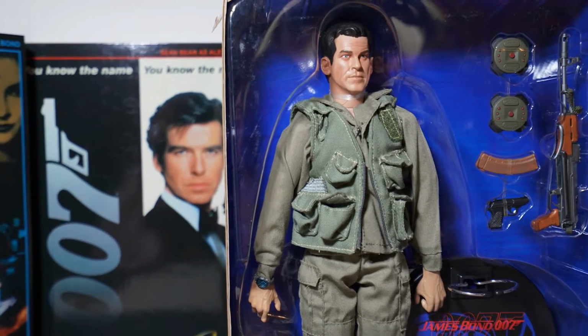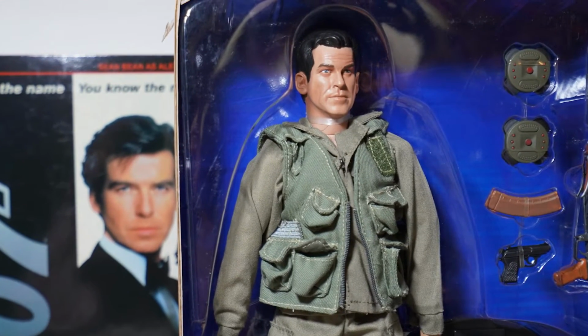Goldfinger to License to GoldenEye. Oh, GoldenEye, I'm sorry. GoldenEye. Well, how did I forget that? They had a video game and everything. That's right. GoldenEye to his last film, which was Die Another Day.